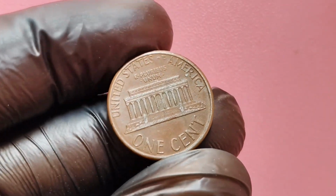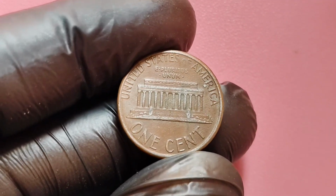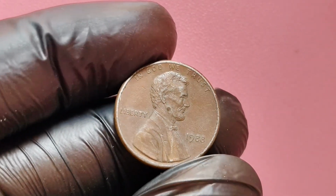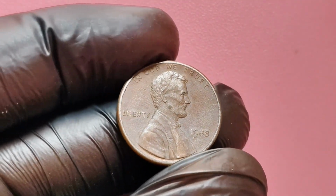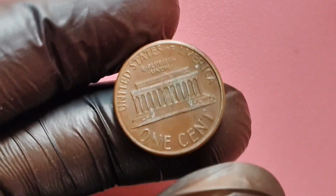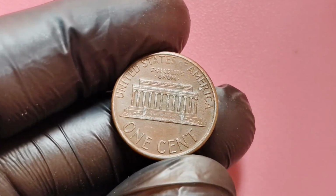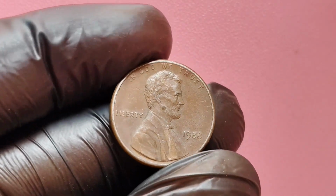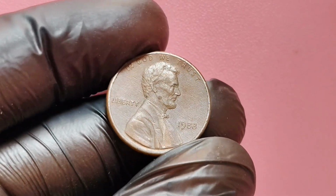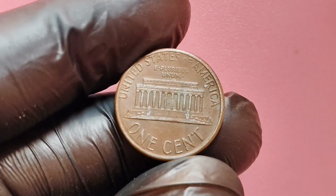One key detail that sets the 1988 Lincoln penny apart is its connection to the transitional era. In 1988, the United States Mint made a subtle change to the die used to create Lincoln pennies. This change affected the appearance of the designer's initials, FG, which stand for Frank Gasparro. This is where things get interesting. Some of the 1988 pennies struck in Philadelphia mistakenly used an older die from the previous year. This means that certain 1988 pennies carry the FG initials in a slightly different style, making them an accidental variation and, therefore, a rare collectible.